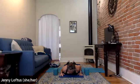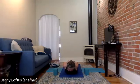And we're just going to do a version of locust pose. You do not have to interlace your hands behind you. You can have your arms down at your sides instead, if that feels better. We're going to lift up and feel your breath.